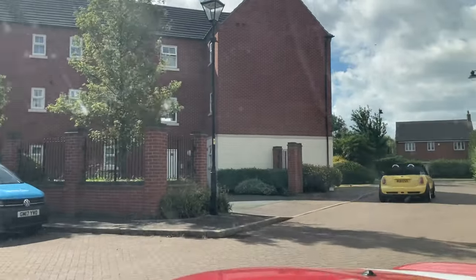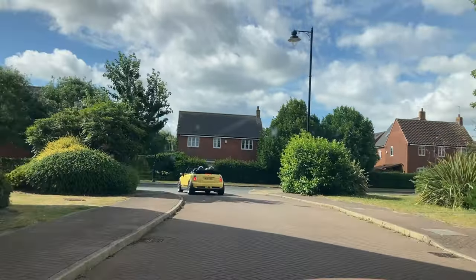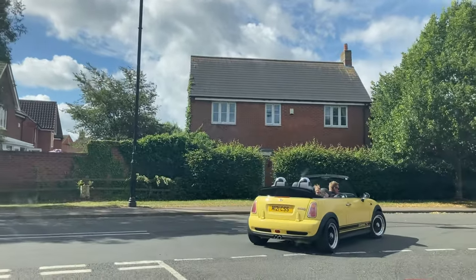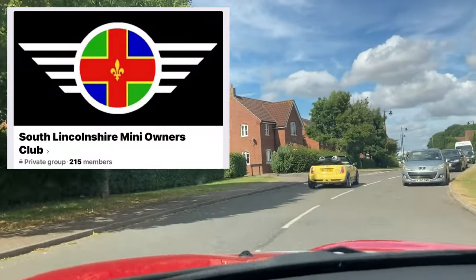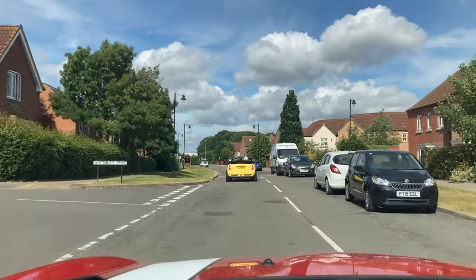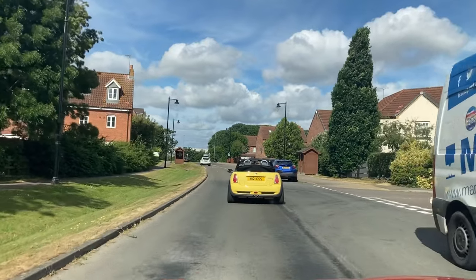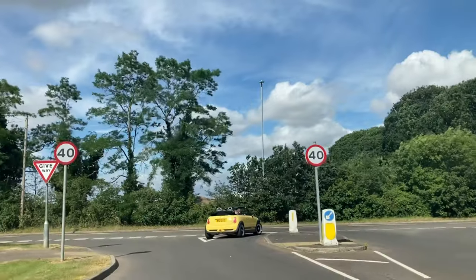My son's driving the convertible with my grandchildren, and my wife and I are in the red car together with my wheelchair. We're going to head down towards Boston, and we're going to meet with the South Lincolnshire Mini Owners Club, which we've recently joined, and the venue for that is at the Bubble Car Museum. But it's early morning and we're all hungry, so first stop will be McDonald's.